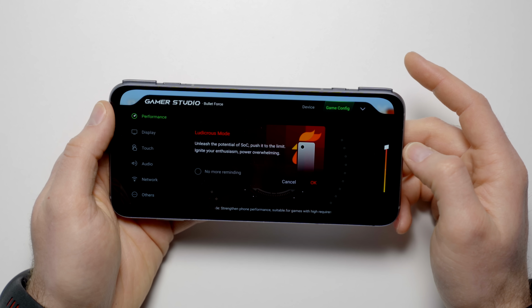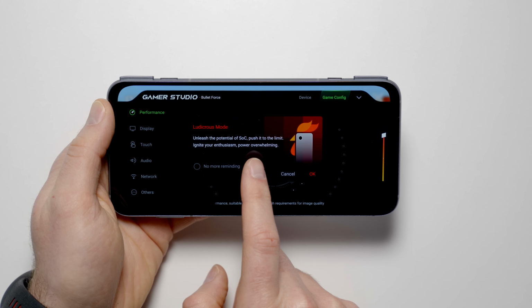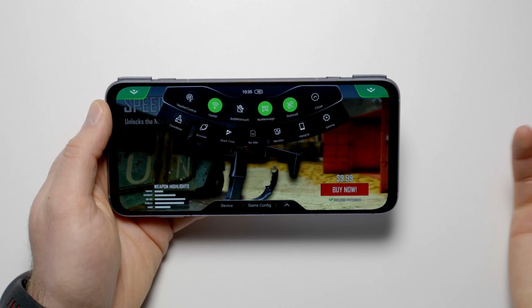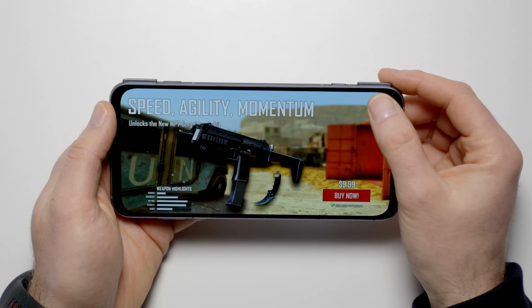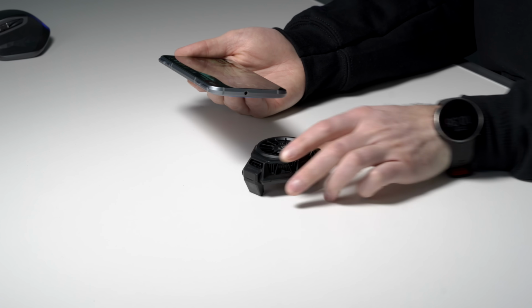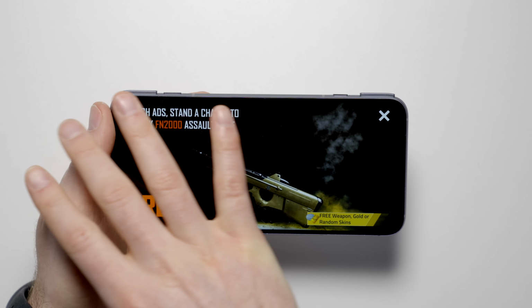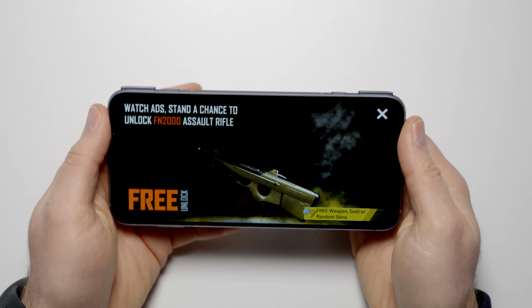We could ratchet it up. Look at this, ludicrous mode. Unleash the potential of the SoC, push it to the limit. Boosting our performance. We don't care about battery life, not right now. If the thing starts heating up like crazy, you've got the cooler potential. This game with the gunshots and stuff, I'm telling you, plus the device rumbles as well.